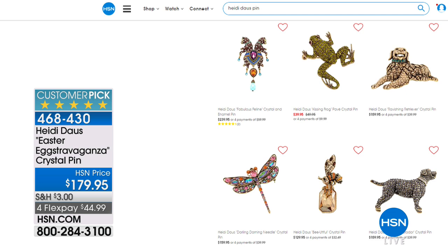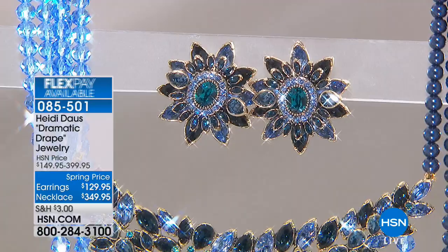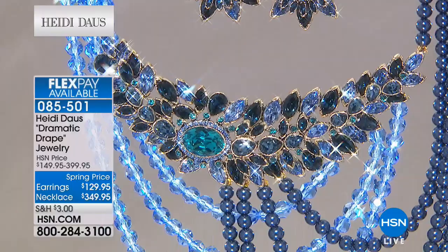So check that out. It is so true. I'm with you. It's really impossible, and especially when it comes to dramatic drape. This thing is, I think, one of my new favorites. Hello. And this beautiful dramatic drape is brand new.